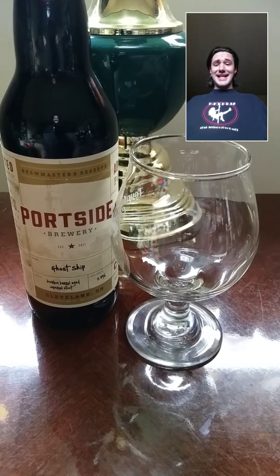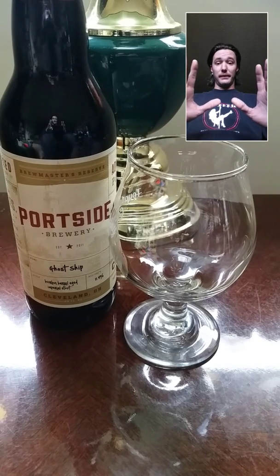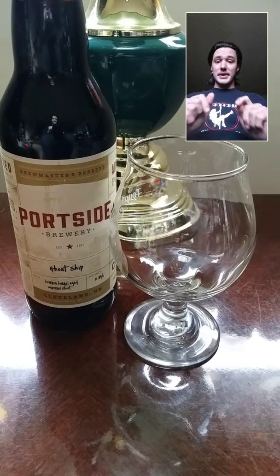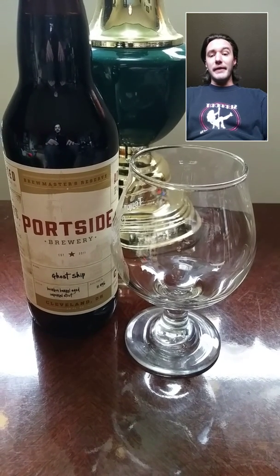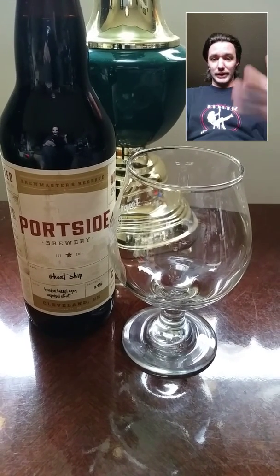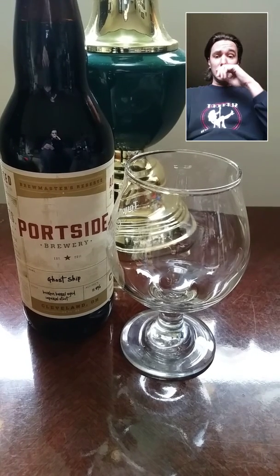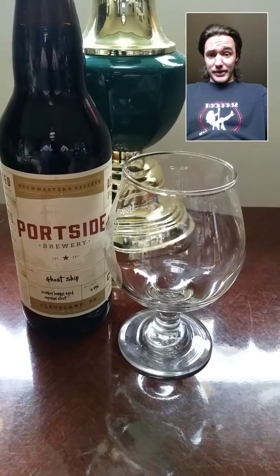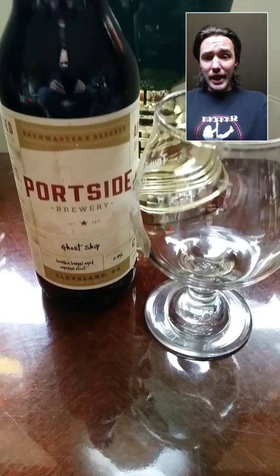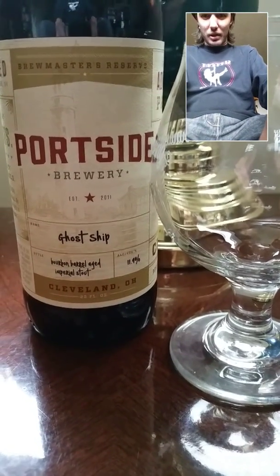And for today, you see this wonderful beer. The only reason I say so is because I've become a big fan of everything that has been released lately from Portside. I know that they had won medals at the Great American Beer Festival this year. So let's go ahead and take a gander at the Portside Ghost Ship.